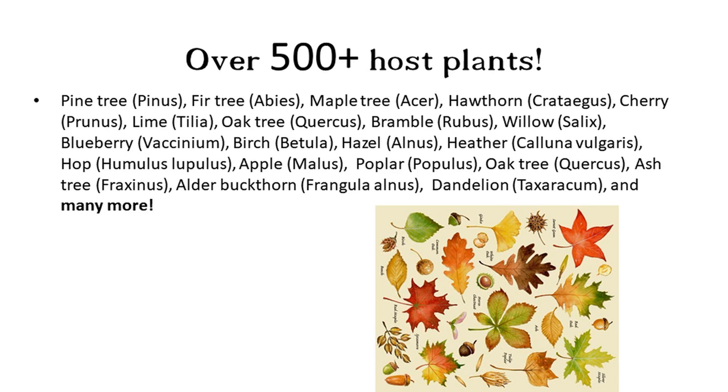Some of the most commonly accepted host plants include pine tree or pinus, fir tree or abies, maple tree or acer, hawthorn or crataegus, cherry or prunus, lime or tilia, oak tree or quercus, bramble or rubus, willow or salix, blueberry or vaccinium, birch or betula, hazel or ulnus, heather or calluna vulgaris, hop or humulus lupulus, apple or malus, poplar or populus, ash tree or vaccinus, elder buckthorn or frangula alnus, dandelion or taraxacum, and many, many more. Once again, this adaptation allows them to be flexible with their environment.